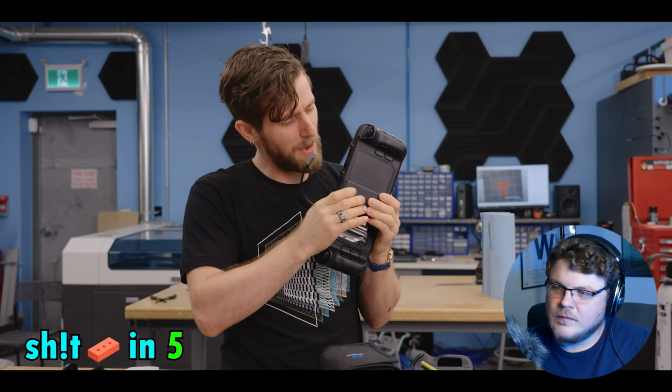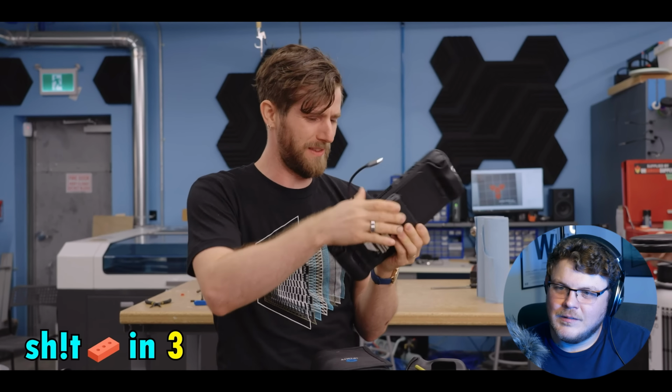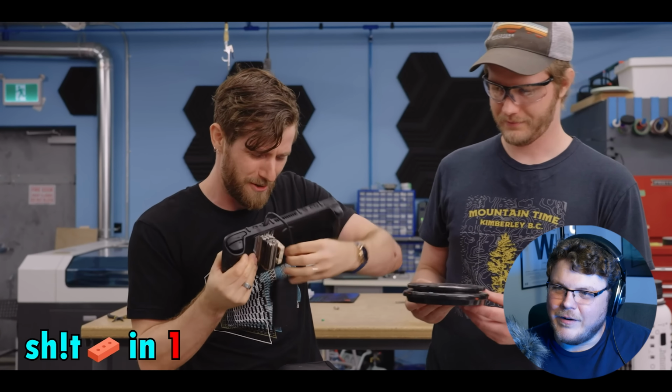I do have to wonder about our total weight now that we've added all of this extra cooling. And there goes the battery.